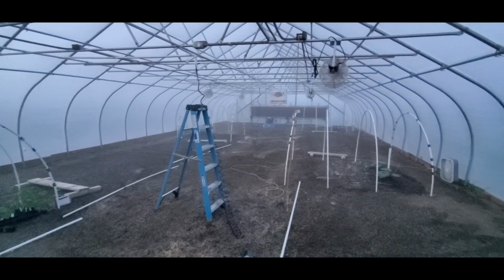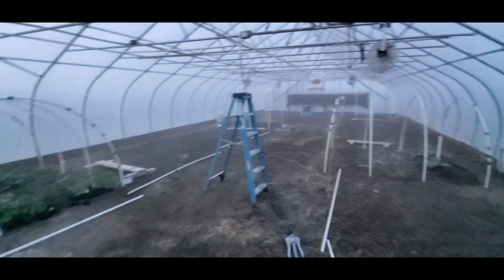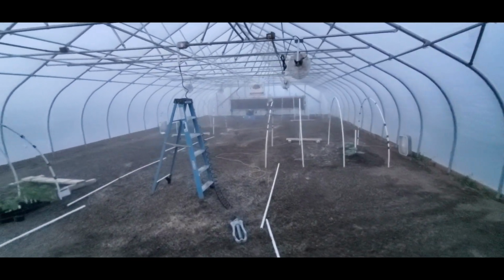One more quick Friday update. I think it's coming through on the camera, but the greenhouse, let's look outside. So, nice and clear. It is crazy foggy in here.